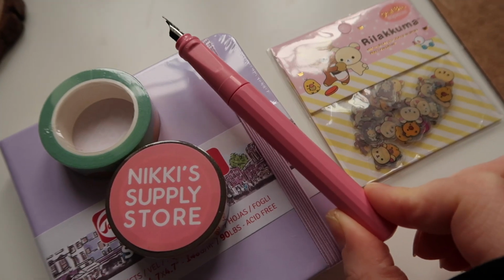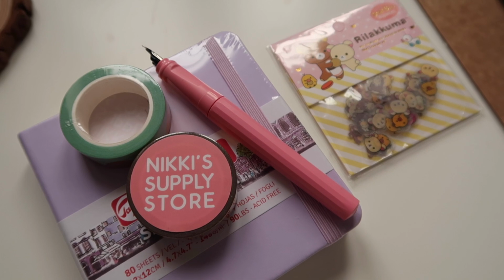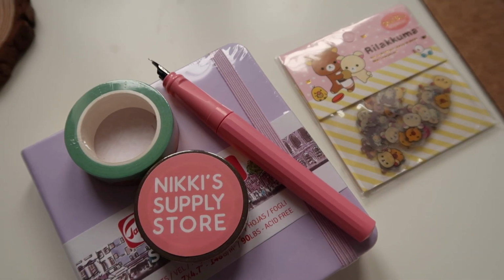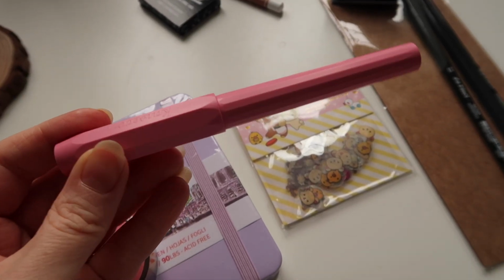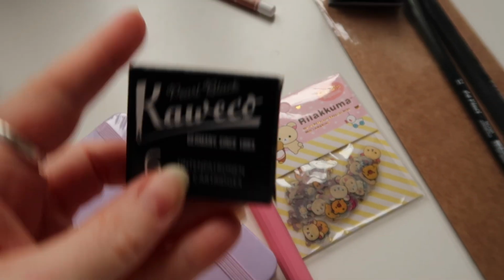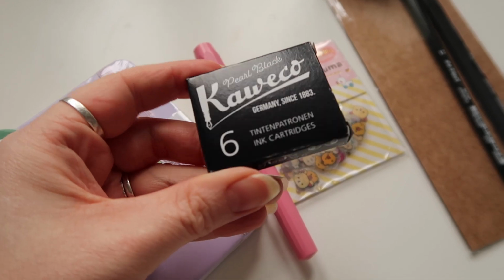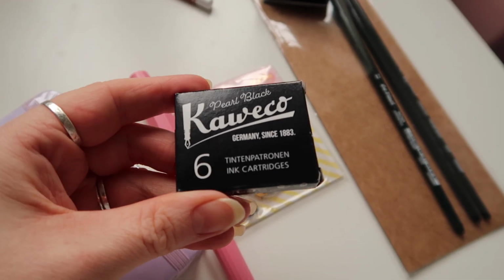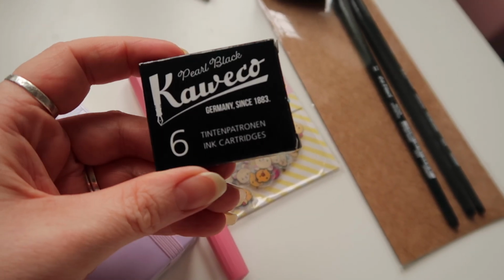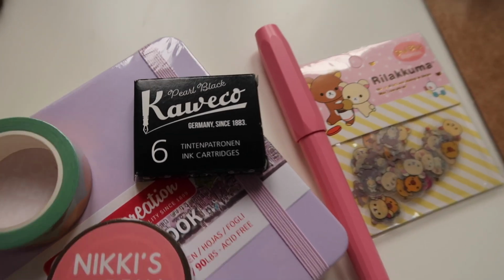I got it in pink, but they do have a sport version which looked pretty interesting, but it was a little bit more expensive, and because I'm new to this brand I wasn't really sure what the difference was. Maybe it was just the size, because I think it's more like a pocket pen. However, this one's pretty diddy, isn't it? It's quite small. And I also got some black ink cartridges. In hindsight, I wish I'd got some brown ones as well. I don't even know if Nikki's Supply Store do brown ones. I didn't even think to look, but I love writing in brown ink. It's one of my favourite gel pen colours to go for. But yeah, black ones are fine.